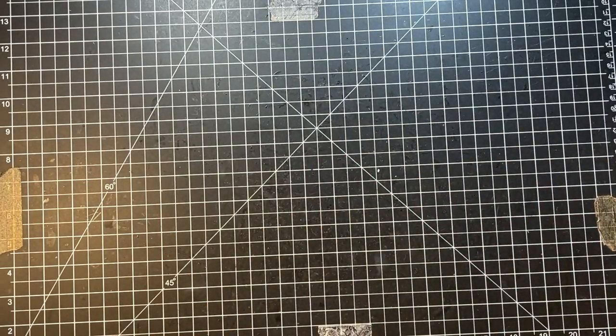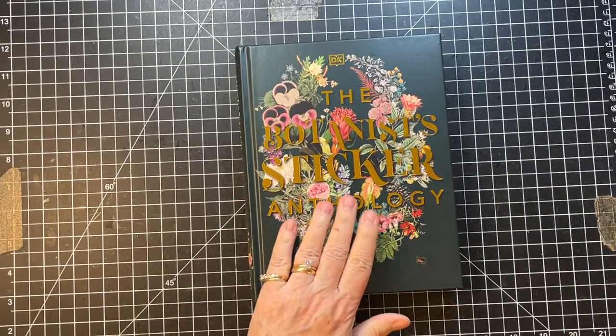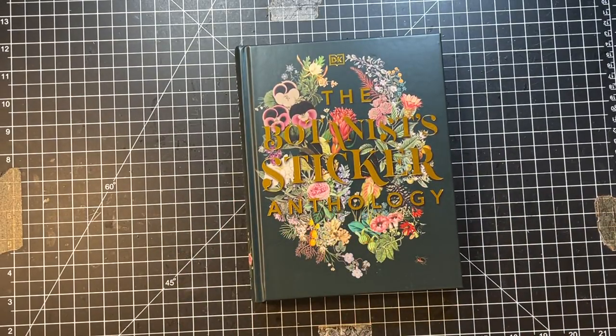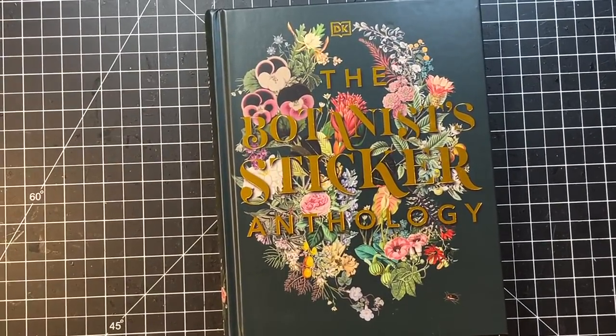Okay, and then last but not least, definitely, this. I got this on Amazon. It's called the Botanist Sticker Anthology. And let me, I can zero you in a little bit, I think. Maybe if my phone cooperates here. There we go.